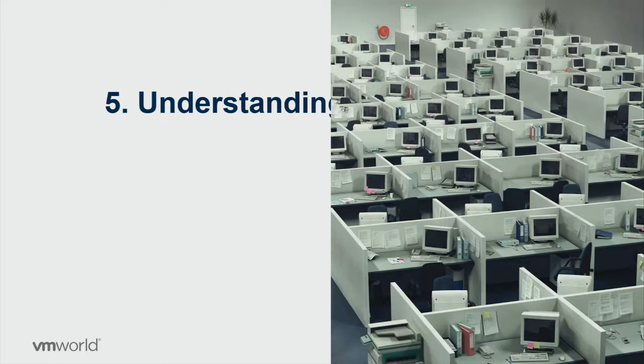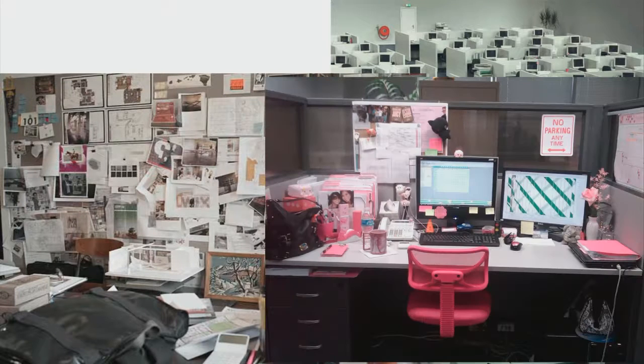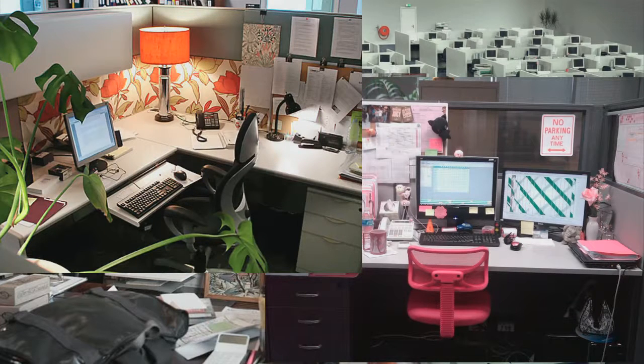So use cases, understanding your use case. We talk a lot about that phrase, a use case. You really do need to understand it because you might think everything looks the same, but in reality, your users are chaotic, right? There's all kinds of things going on that you may or may not know about in their environments.